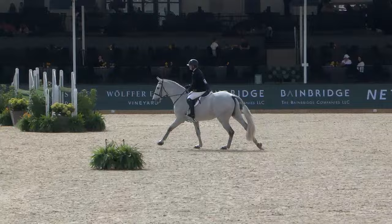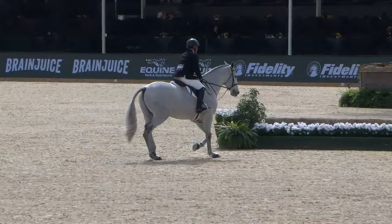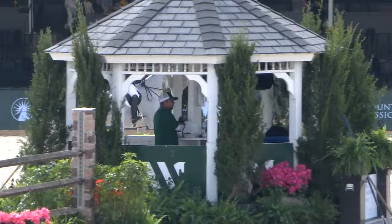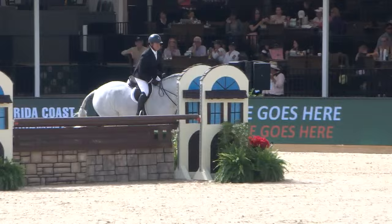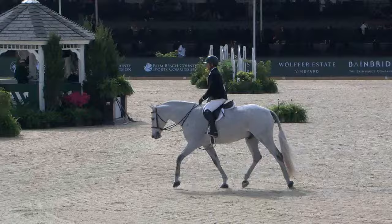Very handy, he's neat back on all the jumps. All the while, it looks very seamless and effortless. The horse is so relaxed. Very good round, very good round. That's one of my favorite horses to watch. He's so fun. Looks like he really enjoys his job. Very scopey. Could jump a mountain.